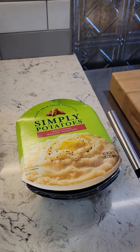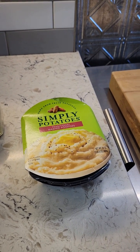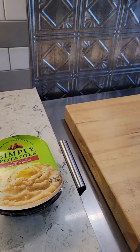And I'll be serving that over some cheddar mashed potatoes. The Simply Potatoes brand is really good. You add some salt, some pepper, and some butter. Almost homemade. Almost. Not as good as mine.